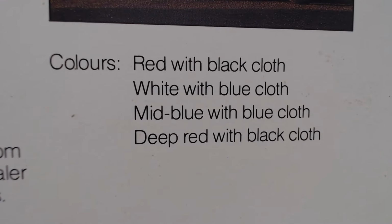Colours for this 740 special edition, we can have red, white, mid blue and deep red. Looks like red with a black cloth, white with a blue cloth, mid blue with a blue cloth and deep red with black cloth interior. I always thought with Volvos, not exactly the most imaginative colour names do they have, but there we go. We've got a choice of 4 at least.